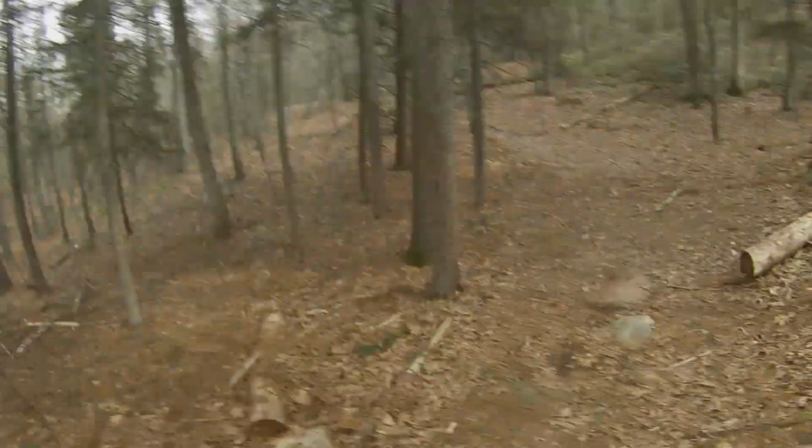Good morning. Today's adventure is brought to you by the great state of Connecticut. That's right. Today we are exploring my own backyard, both figuratively and literally, for we are only about 4 or 5 miles from my home.